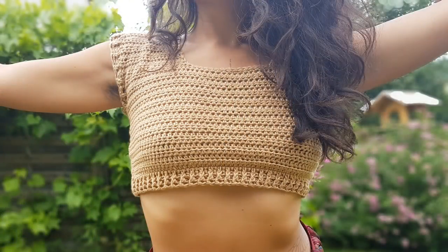And I hope you liked the last video, the full moon mini crop top that I just posted on Friday. I really love this top. I just have one though, and I wish I had time to make more because it's so comfortable. And today I wear this top.